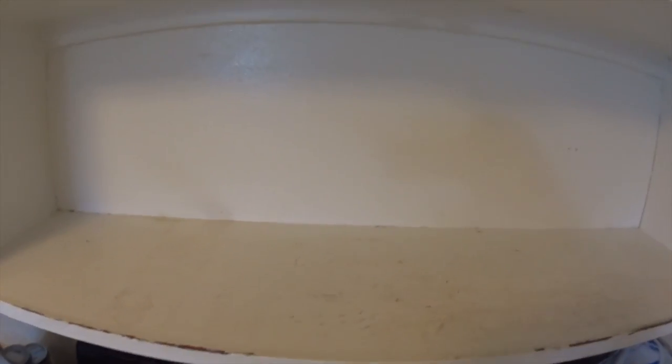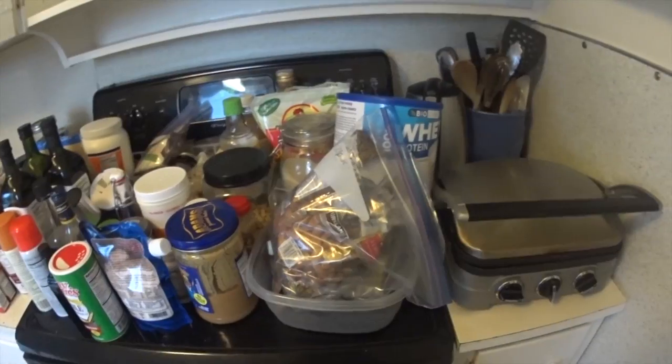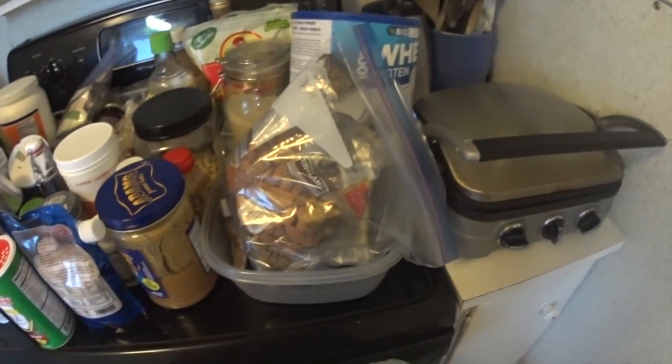That was a lot of work, but it looks so much better. These are old cabinets, so they've got lots of nicks and stains on them, but it's definitely a lot better than it was. Okay, now for things that I do want to keep in the cabinet.